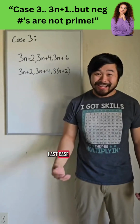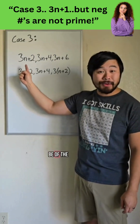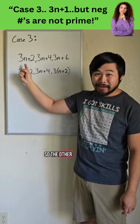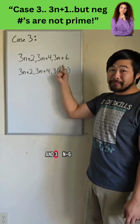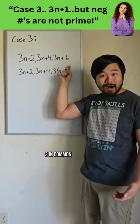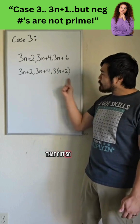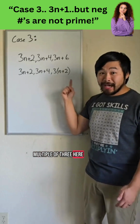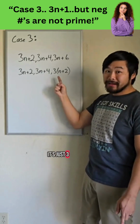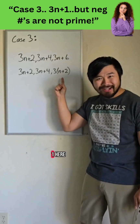Now for the last case, let's consider the smallest number to be of the form 3n plus 2, where n is a non-negative integer. So the other two numbers are of the form 3n plus 4 and 3n plus 6. Now with this last number, they both have a factor of 3 in common, so let's factor that out. So we see that we have a multiple of 3 here. And remember, multiples of 3 cannot be prime unless it's just 3. That means n equals negative 1 here.